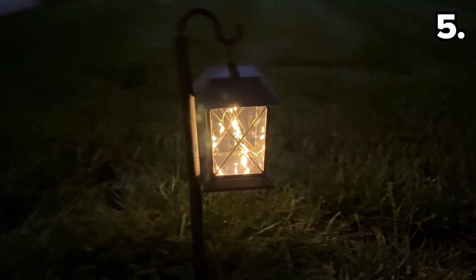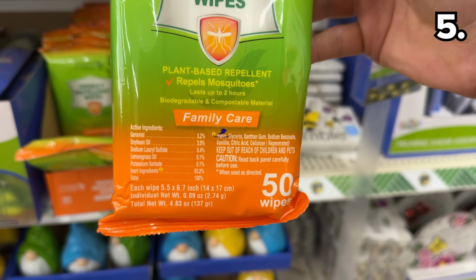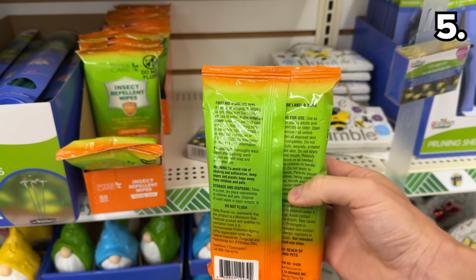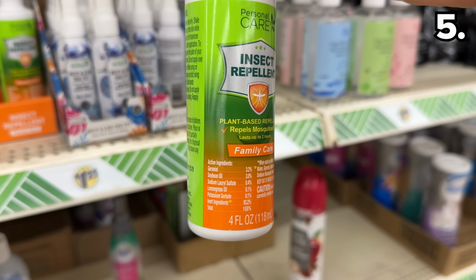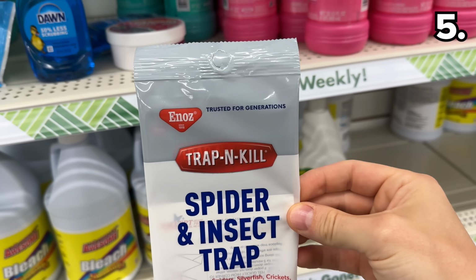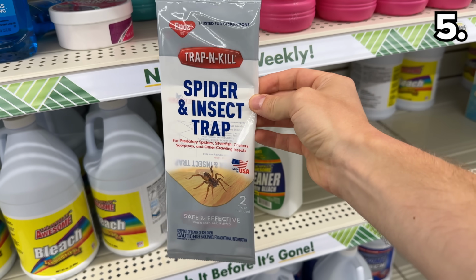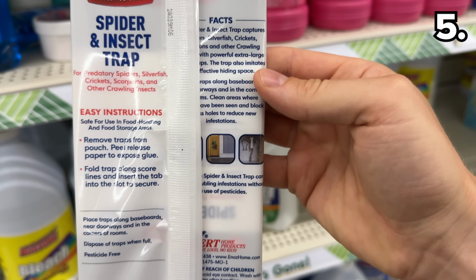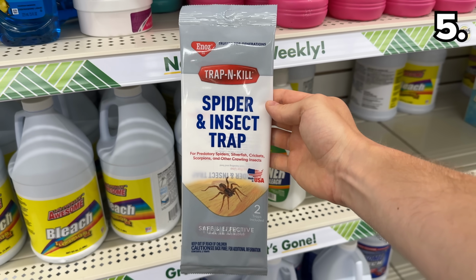ambiance around a garden. And while we are on the topic of your backyard, this 50-pack of insect repellent wipes could work nicely in a compact, travel-ready form. However, if you prefer a spray bottle, Dollar Tree now has that too. And for those who want elements of the outdoors to not come inside, these Made in the USA 2-packs of spider and insect traps handle everything from crickets to other creepy crawlies. But I will note, these are not recommended if you have pets or small children.